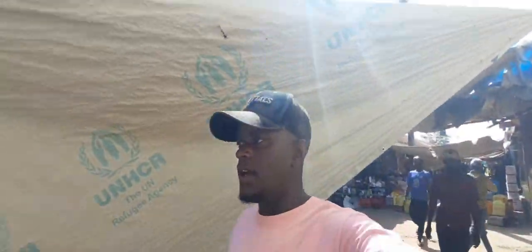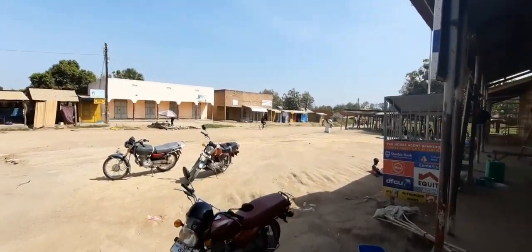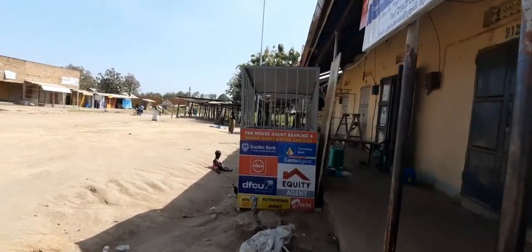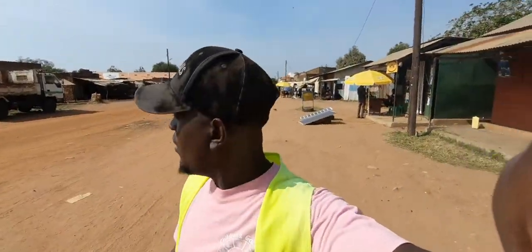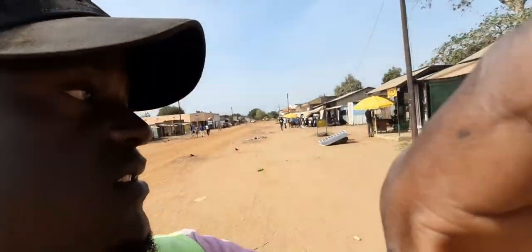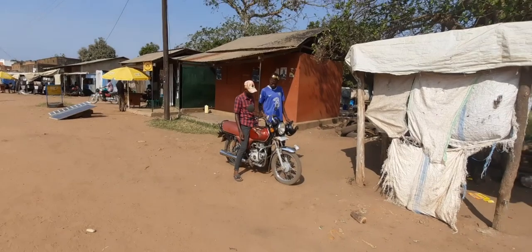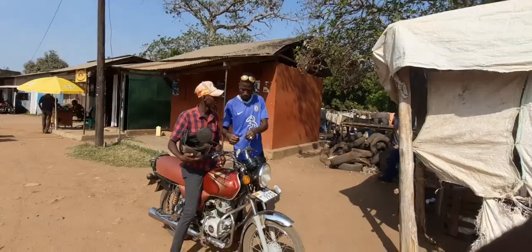Alright guys, so we are leaving the market here in Adjumani town, as you have seen. So we need to continue our journey. Alright guys, so that has been the end of our video from Adjumani, and I'm planning to go and visit another place, maybe Lila, somewhere else, Oloti. But we need to add some petrol in our bike such that we continue our walk. And we just stopped here in one of the centers to add some paraffin.